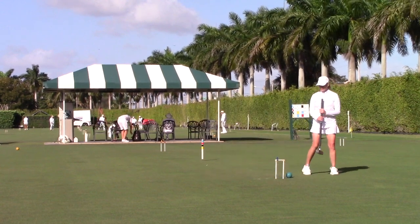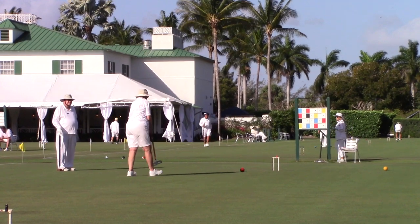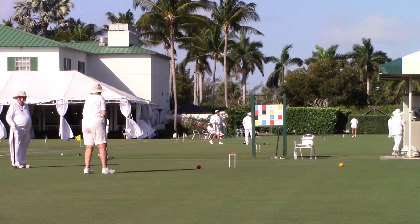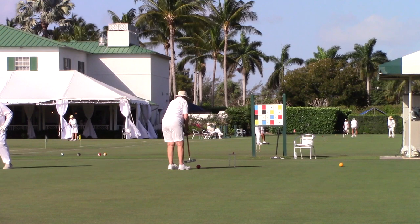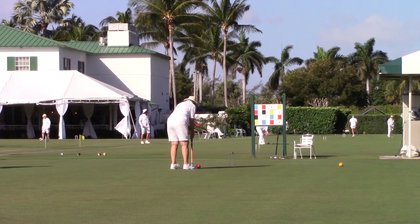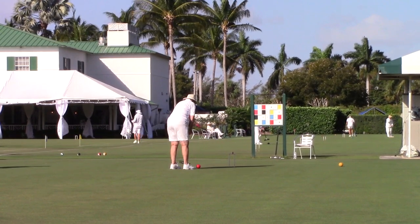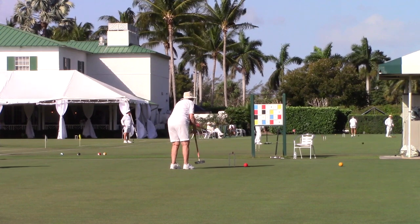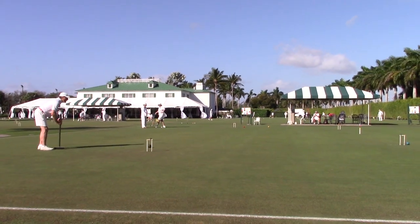Once again, an opportunity for red this time. Make four, rush yellow to five, and you've got a three ball break. The board hasn't changed, just a reminder of where we are.